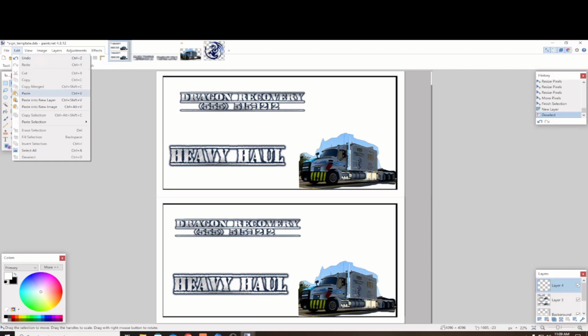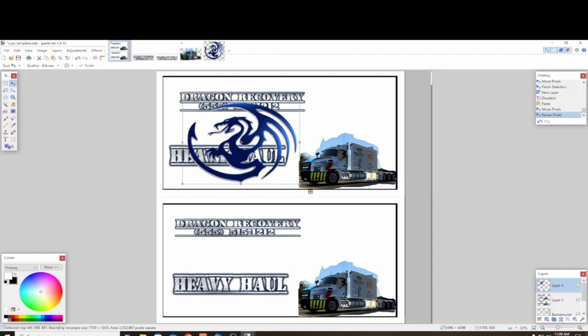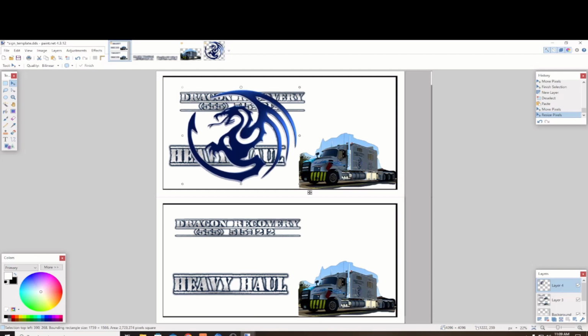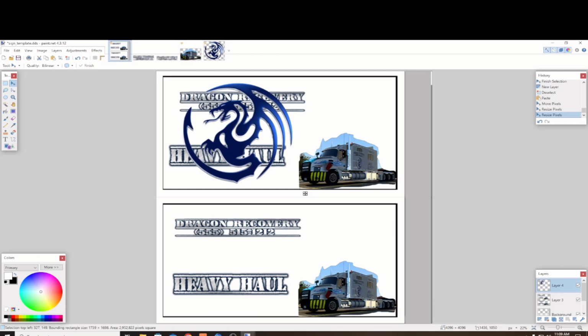And once we've flipped it horizontally, we're going to edit, select all, edit, copy, come back to our image, select paste. Don't worry about it being on top of the letters for the moment. Now we're going to get happy with it, and then we're going to look down below and see what the bounding box says the size is.